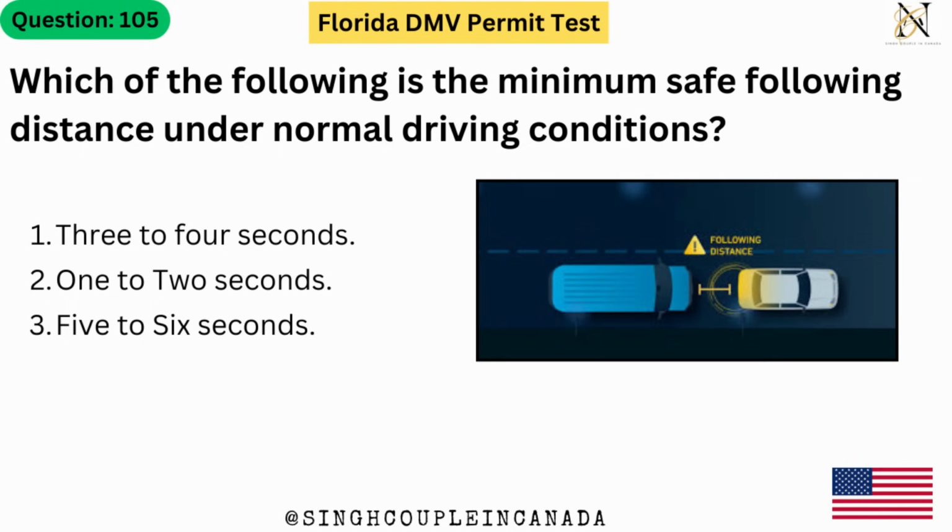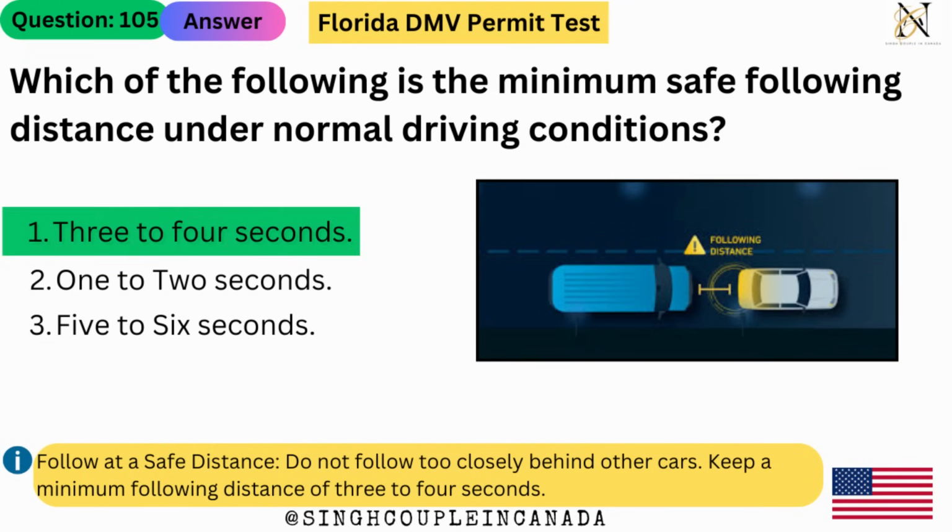Which of the following is the minimum safe following distance under normal driving conditions? 1. 3 to 4 seconds. 2. 1 to 2 seconds. 3. 5 to 6 seconds. The answer is 1. 3 to 4 seconds. Follow at a safe distance, do not follow too closely behind other cars. Keep a minimum following distance of 3 to 4 seconds.